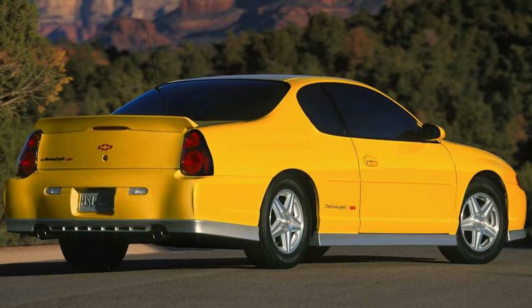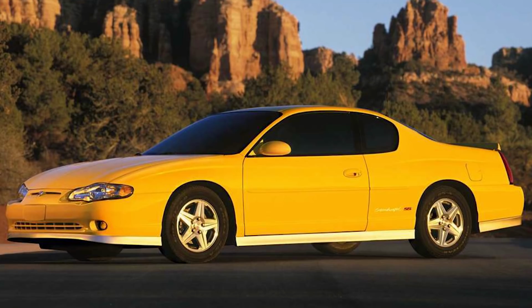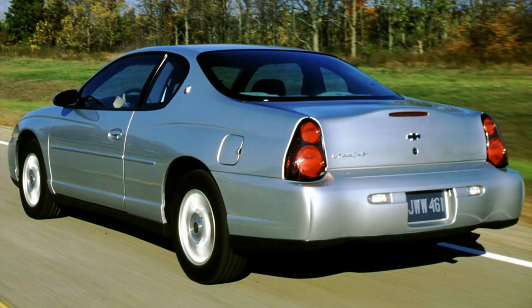Now, there are quirky cars when it comes to graphics, and there are quirky cars when it comes to proportions. And the Monte Carlo from the early 2000s is definitely the quirky proportions car. And what we're going to do in this video is take the 2001 Monte Carlo and modernize it and see what it could look like if it was built today.